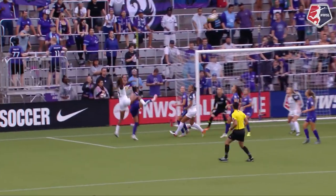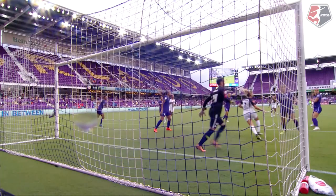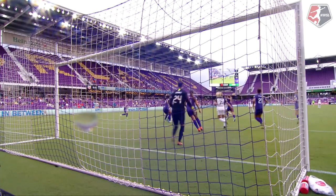That's a highlight reel moment right there for Ashlyn Harris. Watch her footwork. She's able to do the power step over and then get down low. That is the toughest save in goalkeeping, that area right by your feet.